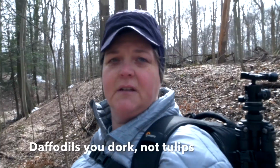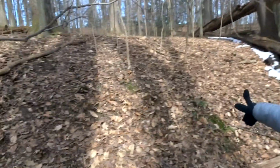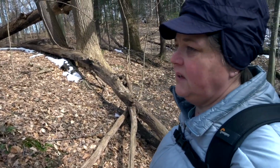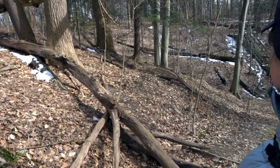And just see what it is. It doesn't look like tulips. It's too small to be tulips. And our tulips, the leaves are already up, at least in my yard they are, but there's no blossoms on them yet, so it could be any number of things. Yeah, it's all the way up here too, all the way around here. And this gets a lot of sun through here, so definitely gonna have to come back and see what that is.